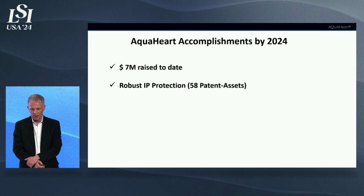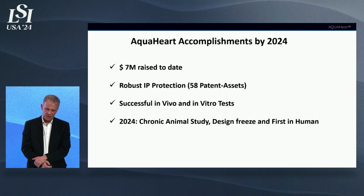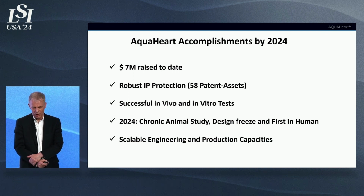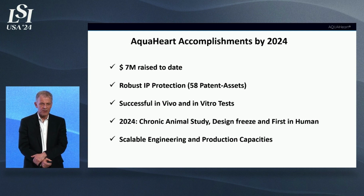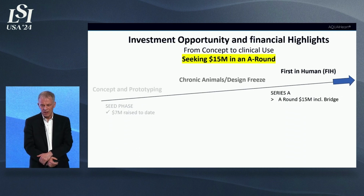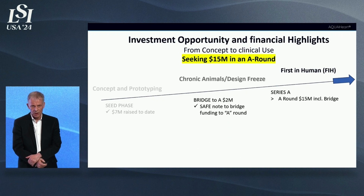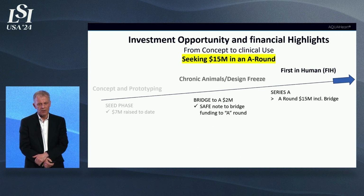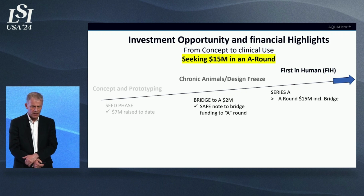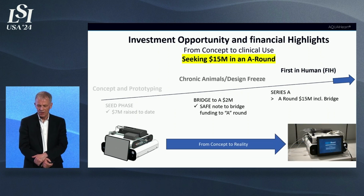We have 58 global patent assets. We have done successful in vivo and in vitro testing, and 2024 is a very important year for us. We are doing our chronic animal study, followed by design freeze, and we hope that we can do the first in-human test already this year. The investment opportunity is, as I said, 15 million. We have just introduced a bridge to that 15 million to give us a little bit more time to price the round, and this bridge is now open for investment opportunity, and that brings us from the concept to reality.